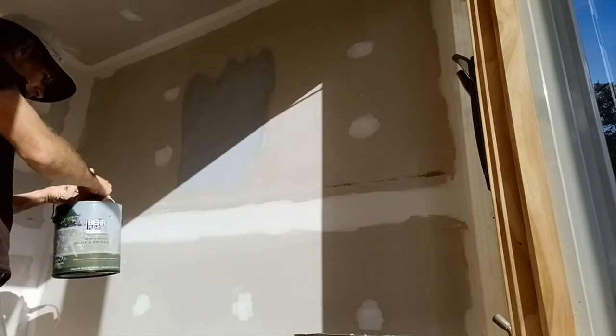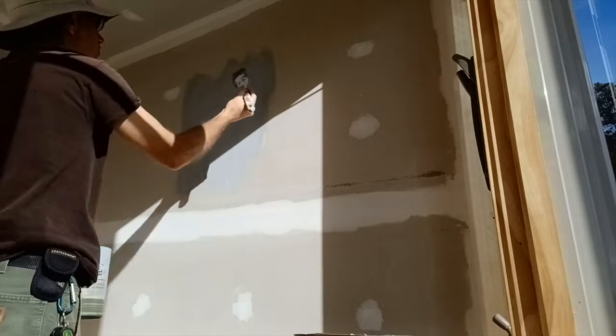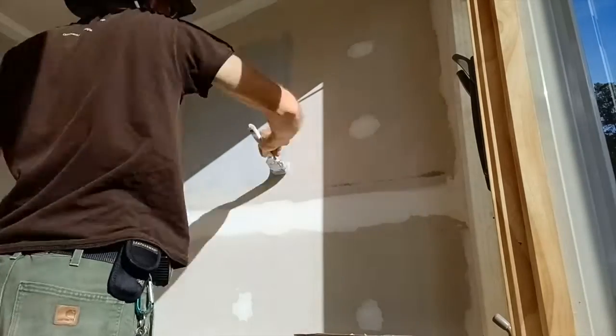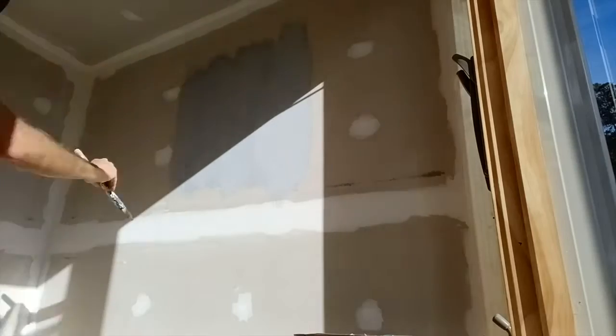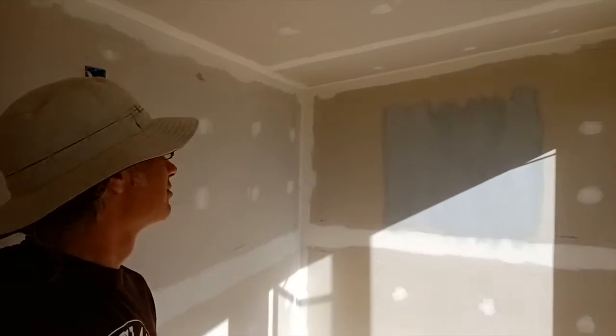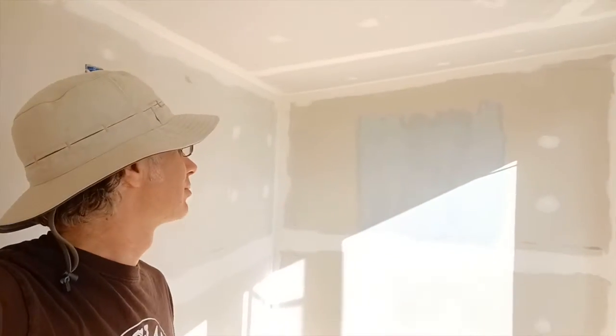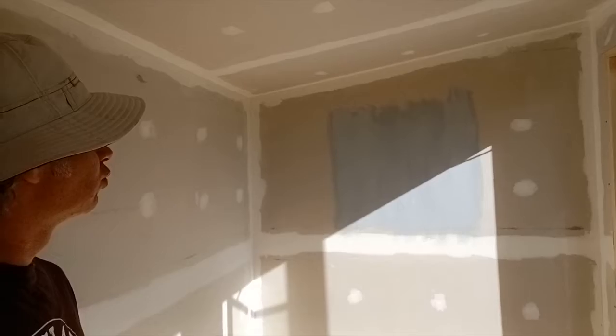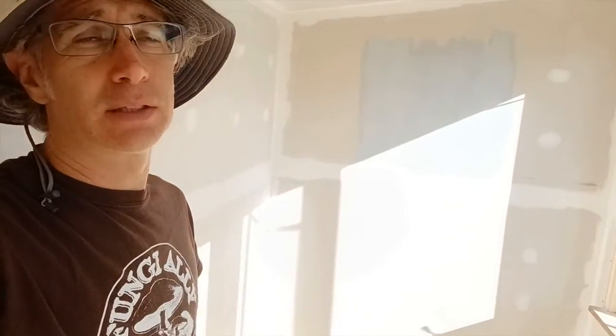Such a small room, I think I could change the color just about any time. It's kind of neutral. I don't mind it. I might go with it. Have to get some more. We'll see how it dries, and maybe the next time that I do a video, this whole place will have a color.